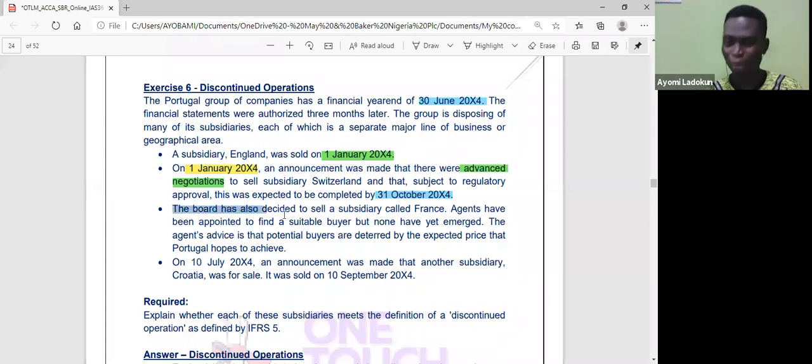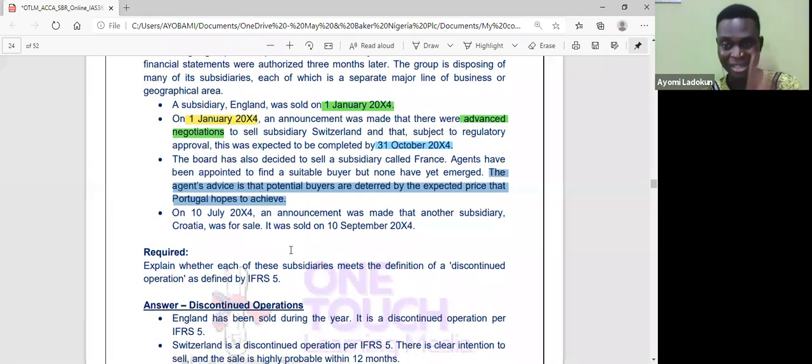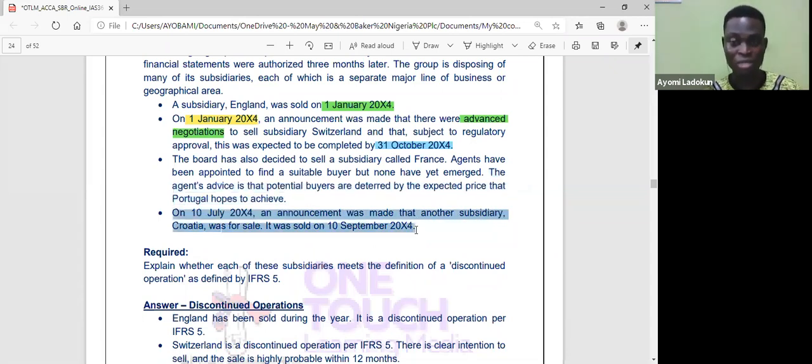Then 3, the board has also decided to sell a subsidiary called France. Agents have been appointed to find a suitable buyer, but none have yet emerged. The agent's advice is that potential buyers are deterred by the expected price that Portugal hoped to achieve. Most likely, the price is not reasonable in line with its fair value. That means you cannot classify it as held for sale because even the agent is saying people are running away because of the price. So that means it's quite higher than its fair value. You can't classify it as held for sale, so it doesn't meet the definition.